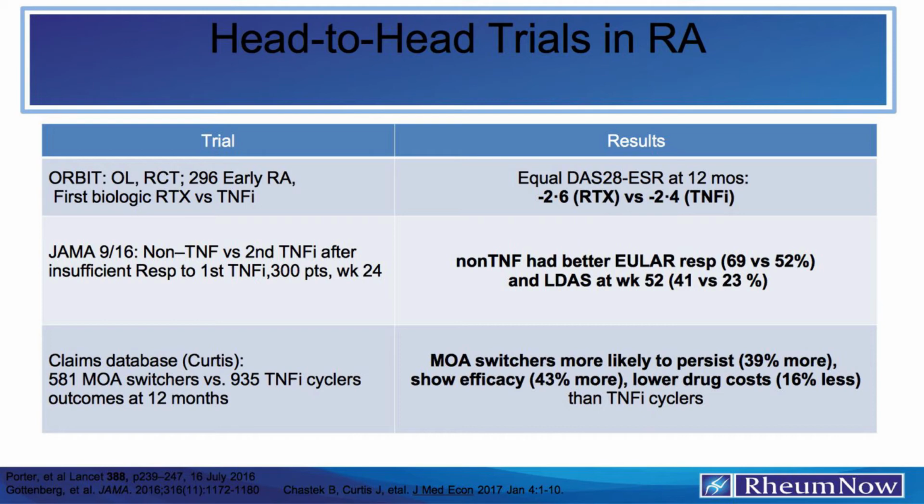So, I think this not only speaks to how you respond to a primary non-response, but also we should be shortening the window by which we're making decisions. I think 12 weeks is the absolute max. I would actually advocate for 6 weeks in most patients in the real world.